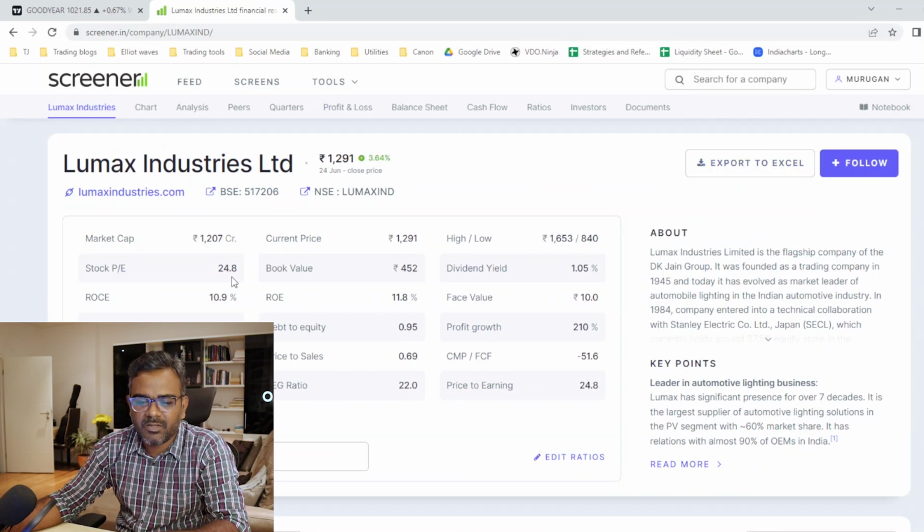Again, it has a ROCE of 10.9%, 11.8%, ROE of 24.8%. The stock is trading at almost 2.5 times book value. As I said, it is in fact a market leader in the automobile lighting space in the Indian automotive industry.